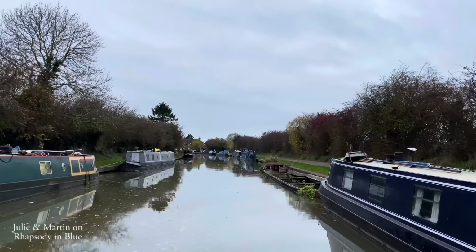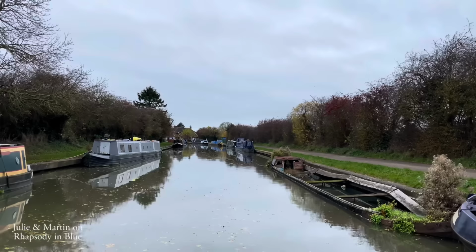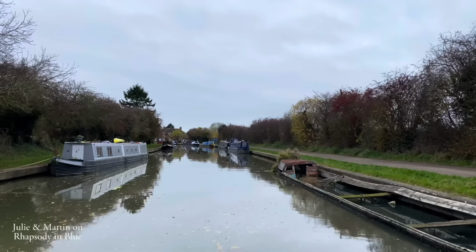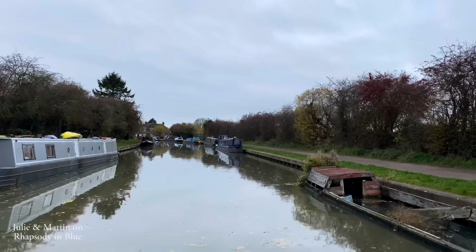But I don't think we're going to do the locks today because we've spent too much time chatting. But that's all part of boating. You have good intentions. We were going to have this done, go and do the Watford Locks and moor up ready for lunchtime. But we got chatting to a lovely couple that was moored near us. And time ticked on and we didn't leave till 10 to 12.